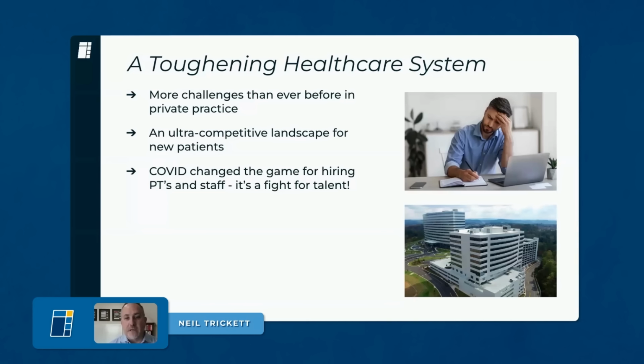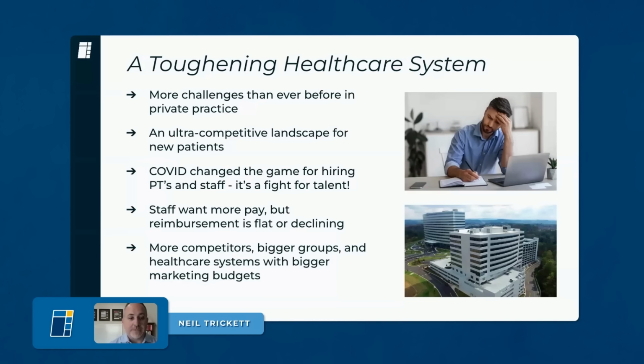More than 10,000 PTs left the profession around the COVID. And so it's left a void, and there's less talent out there for the amount of demand that's always increasing. And staff want more pay, but what we find is that reimbursement is flat or declining. So how do we help pay our staff what they want? And how do we shift the model of our practice through marketing to bring people in and increase our revenues?